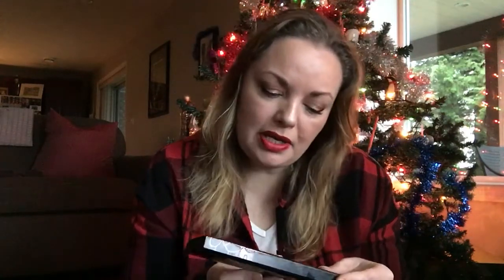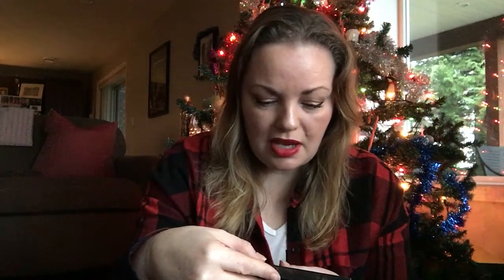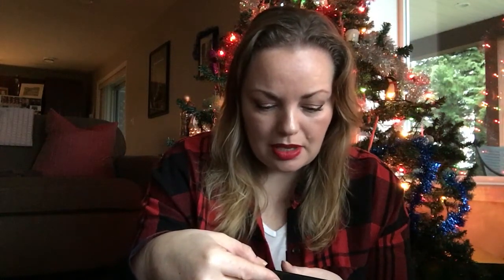On to some higher end palettes, and we'll finish with the lower end palette, lower end price. We don't have a lot of time because I'll try to keep my videos a little less chatty, but here I am chatting. It is the Artist palette by Laura Mercier.